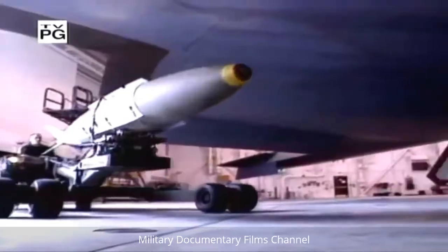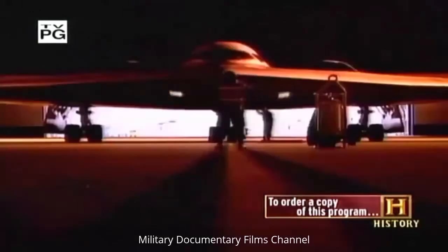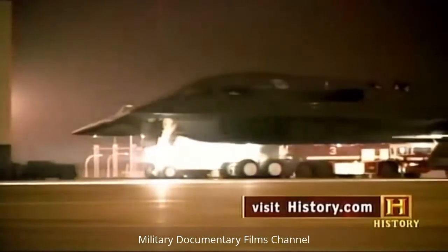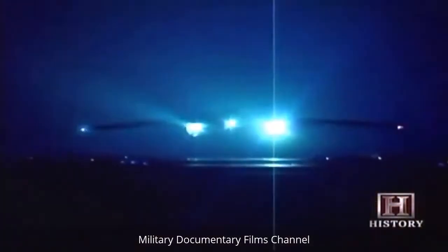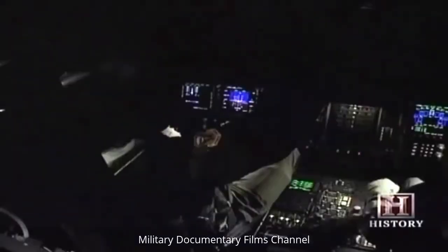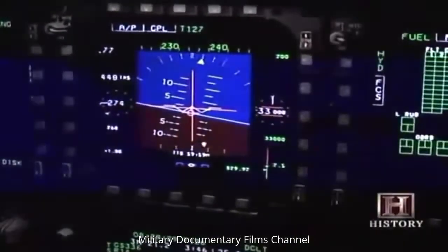March 2003, the B-2 stealth bomber goes to war against Saddam Hussein's regime in Iraq. During Operation Iraqi Freedom, they will attack some of the most heavily defended targets in the world. Operating under extreme secrecy, they leave their home base in Missouri and set course for Iraq. But despite the intense secrecy, innocent patriotism almost gives the game away.